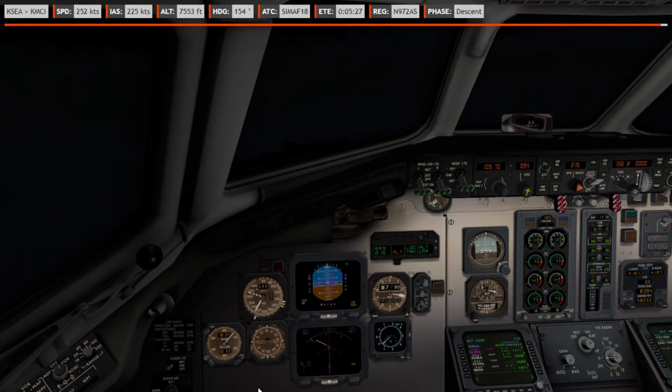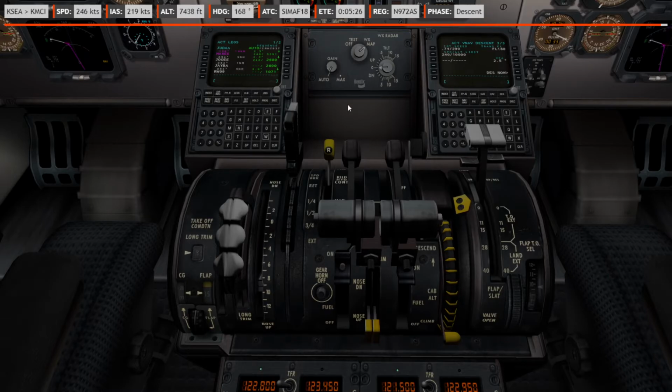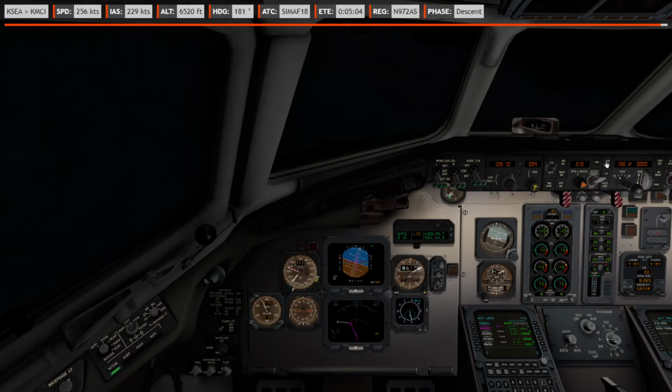Approach and landing, no smoking. We'll recycle it one more time. Okay. We're slowing. Speed brakes will go into arm here shortly. ILS tuned. Localizer glide slope. All right. Okay, we're leveling off, and I am going to go ahead and take us to 210.